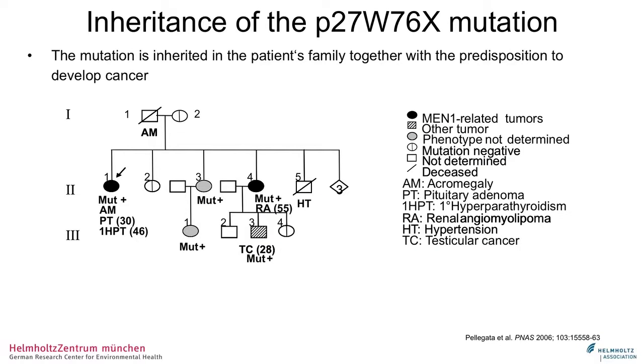Again through a collaboration with the endocrinologist there and with a lot of patients, we were able to get samples from other family members. This is our proband with the mutation, with acromegaly and primary hyperparathyroidism. We identified the mutation in a sister who had a renal angiomyolipoma, also a tumor previously associated with the MEN1 syndrome. We also identified other family members with the mutation but no phenotype at the time of analysis, so it might be that the mutation is not completely penetrant in this family. But we couldn't do any follow-up, as they were really uncooperative, and many didn't even want to be tested. So we left it at that.